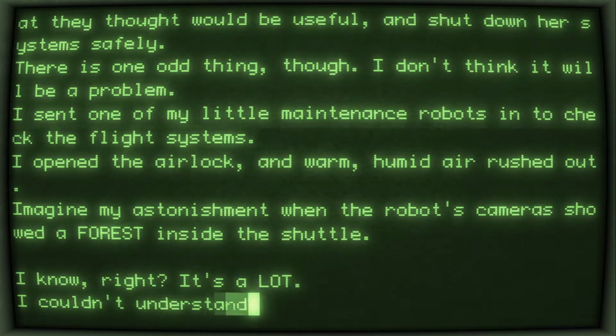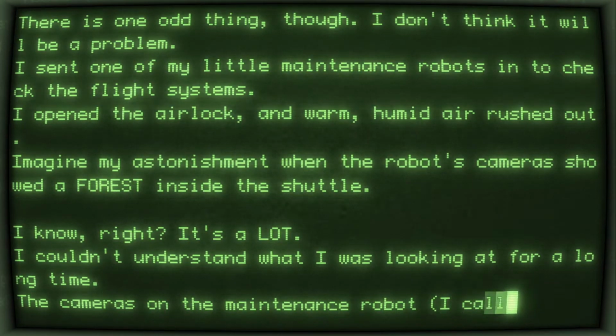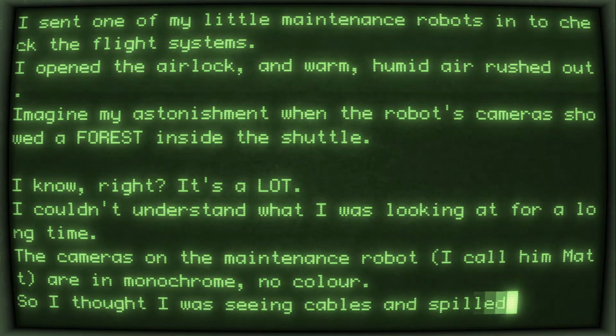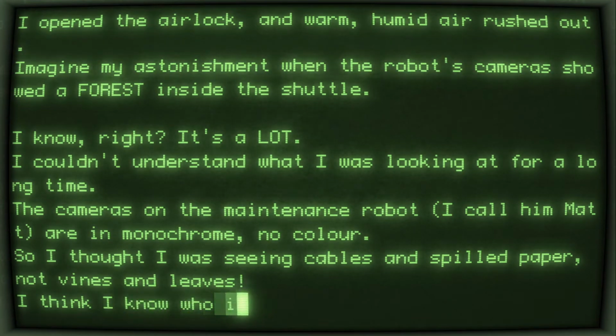I couldn't understand what I was looking at for a long time. The cameras on the maintenance robot, I call him Matt, are in monochrome, no colour. So I thought I was seeing cables and spilled paper, not vines and leaves. I think I know who is to blame for this, though.